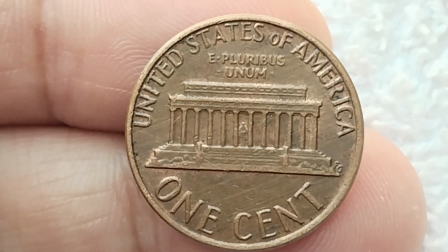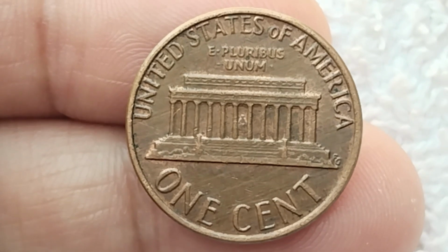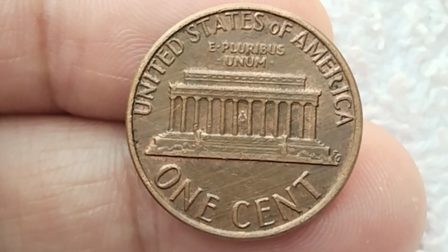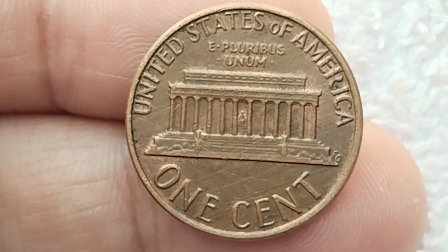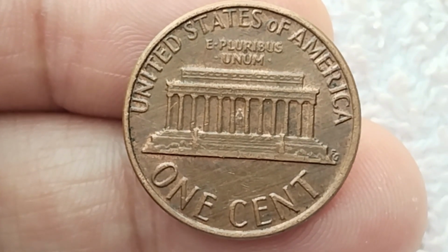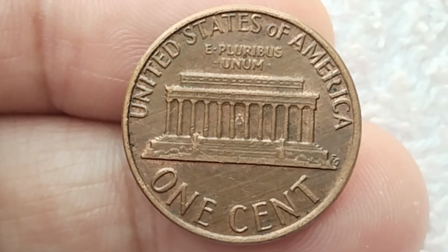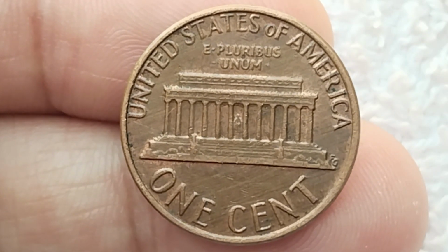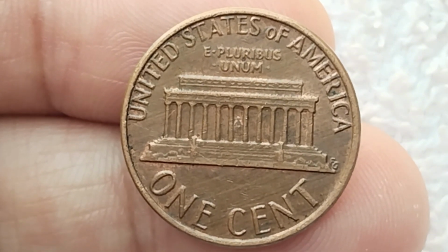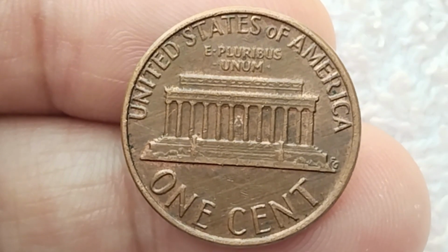What sets the 1981 penny apart is its composition. These pennies are made of 95% copper, unlike their successors minted after 1982, which are made mostly of zinc. Copper's intrinsic value has risen over the years, making older pennies like those from 1981 even more desirable. With the price of copper rising, collectors and investors alike are eager to get their hands on these copper-rich coins. The metal content alone can sometimes exceed the face value of the penny, adding to its collectible appeal.